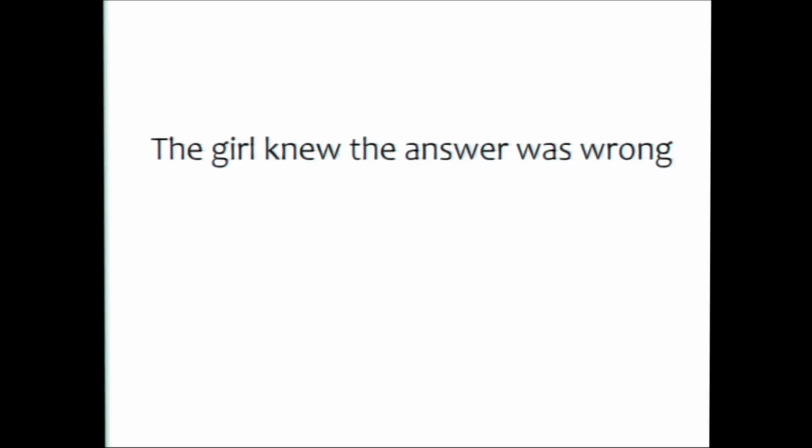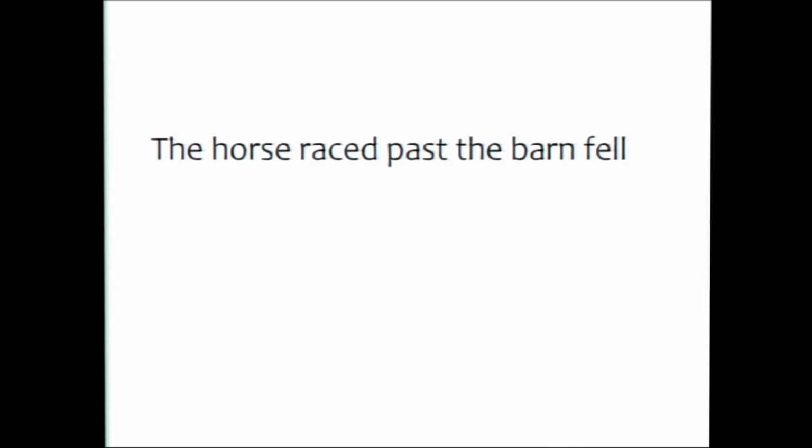Does anyone know what a garden path sentence is? Here's the classic garden path sentence. Raise your hand when you understand what this sentence is that I'm about to show you. I'm a linguist. Okay, fair enough. Anyone? Got it? Most of the room is still pondering.